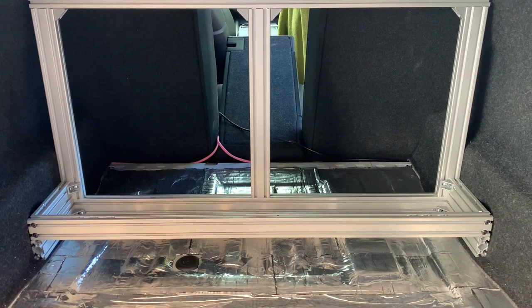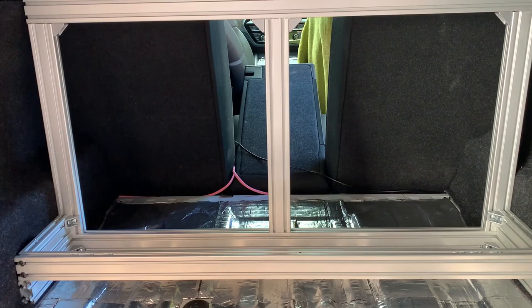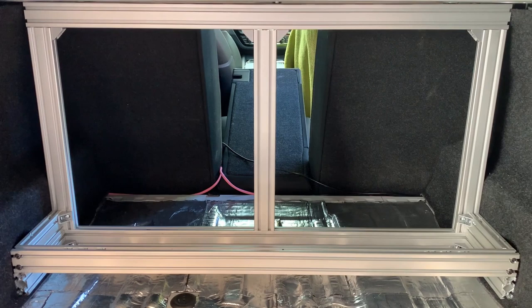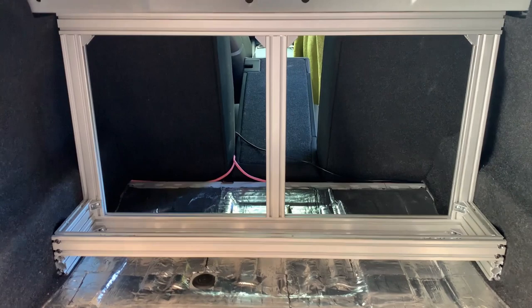So we used this 20 by 40 mil aluminium frame that can be bolted together, and it's as solid as if it was, you know, welded. They use the same structure for CNC machines. They use the same type of aluminium. And so this is the main frame for the sub wall.